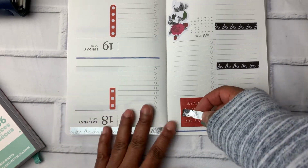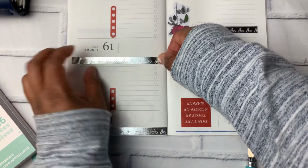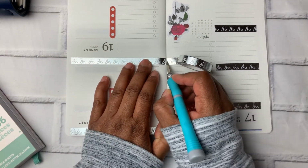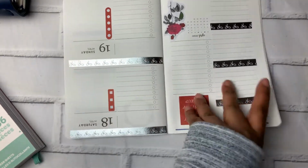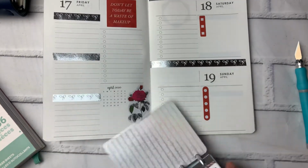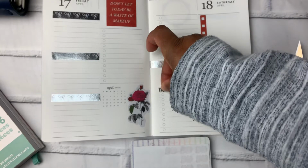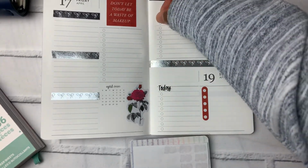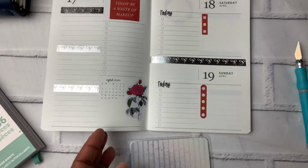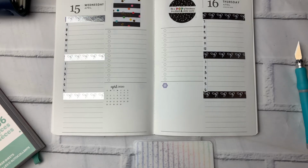This is not a washi tape that I have in a thicker version, so I'm going to lay it here. If I had a thicker version, I would use it there instead, but I don't, so we will do these today stickers on this page. And do to-do stickers here.